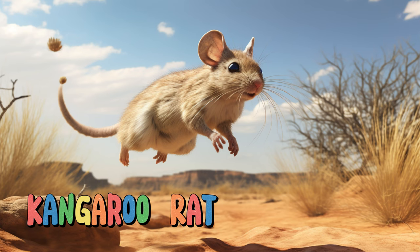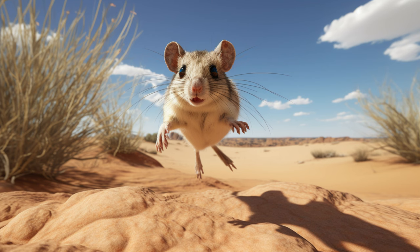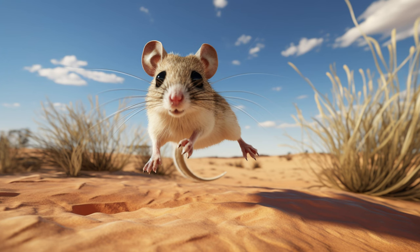Kangaroo rat. The kangaroo rat is a desert acrobat that hops around like a tiny kangaroo. It's an excellent jumper and can leap great distances to escape danger. Kangaroo rats have special cheeks to store food, helping them survive in the arid landscape.